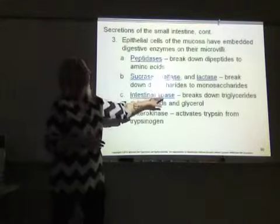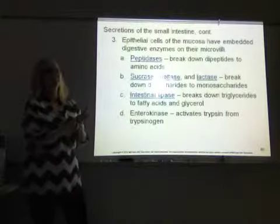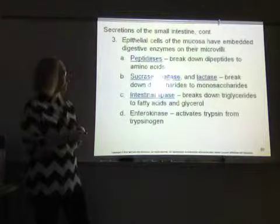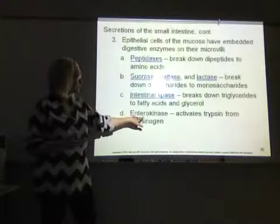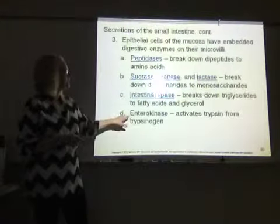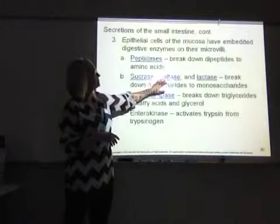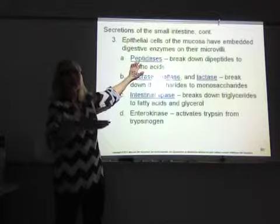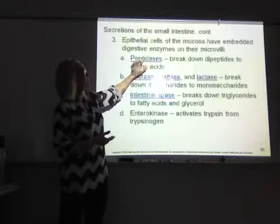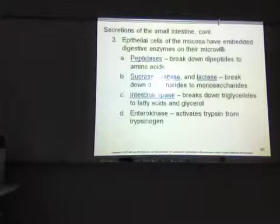Lipase, here again, lipids are fat. So it's going to break down triglycerides into glycerol, which is a tiny absorbable part of fat. And then here again, your enterokinase activates trypsin from the trypsinogen, and we talked about that before. So if it ends with ase, it's an enzyme, and the front part of the word tells you what it breaks down. So sucrase breaks down sucrose. Peptidase breaks down peptides. Lipase breaks down lipids.